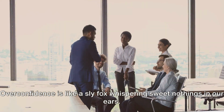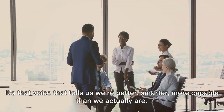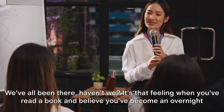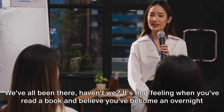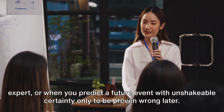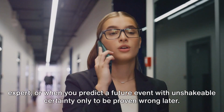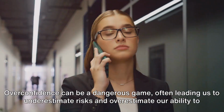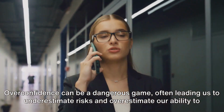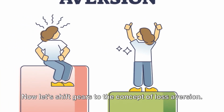Overconfidence is like a sly fox, whispering sweet nothings in our ears. It's that voice that tells us we're better, smarter, more capable than we actually are. We've all been there, haven't we? It's that feeling when you've read a book and believe you've become an overnight expert, or when you predict a future event with unshakable certainty, only to be proven wrong later. Overconfidence can be a dangerous game, often leading us to underestimate risks and overestimate our ability to control situations. Now let's shift gears to the concept of loss aversion.